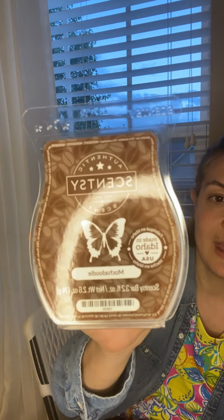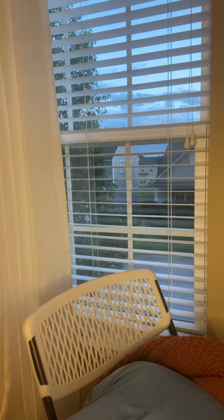I got the Mocha Doodle because I had absolutely no coffee flavored, I don't know why I always want to say that, no coffee scented waxes at all ever. And I really like this one because it's not like black coffee. This is like a Starbucks, like a good coffee shop. You can smell the coffee, cream, sugar, maybe even some caramel notes. It's a very dessert coffee kind of smell without being a bakery scent.